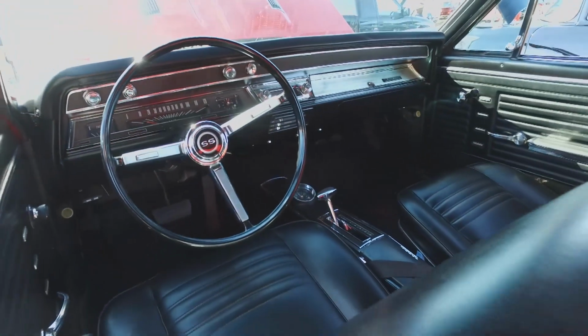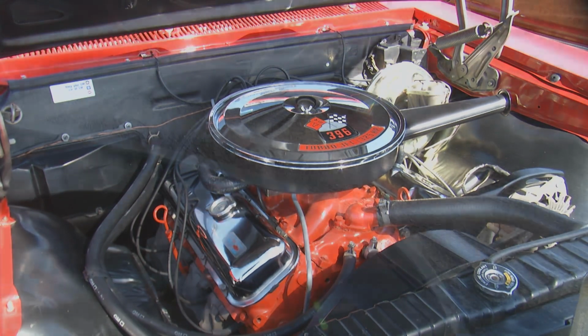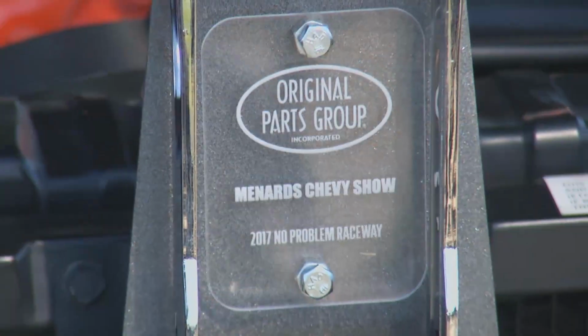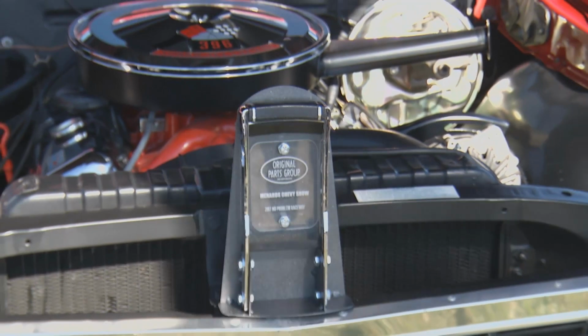But you changed a few things once you found the vehicle. Right, I put a different air breather on, I put a black vinyl top on it. But the car was solid red when I bought it. Oh, now, where were you able to find those parts? From Original Parts. You have a pretty interesting story on going to pick up the vehicle.